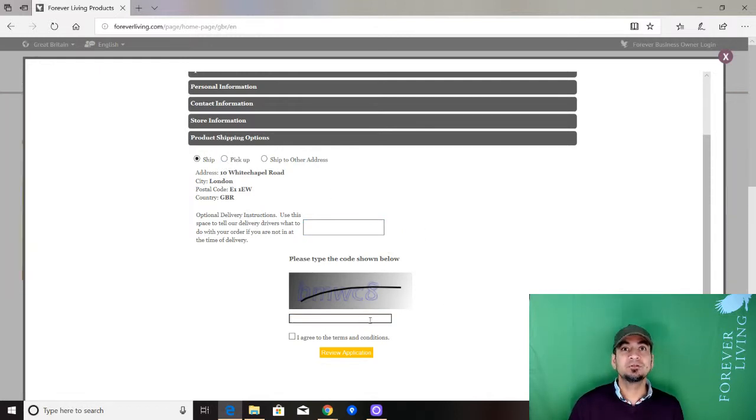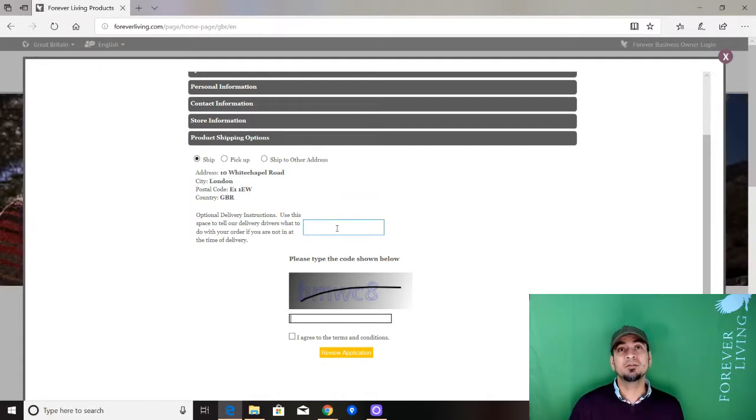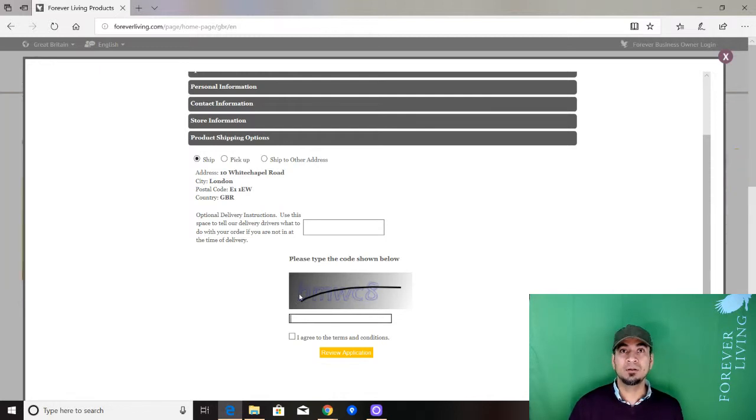The next bit you need to do is you can leave some instruction for the delivery driver. If they need to follow some specific instructions to get to your door, you can do that here. The next bit is you need to type whatever you see in this part of the screen, in this image, in this little box. This image changes every time, so for every single person it will be different. For you it will be different than what you can see here in this video.